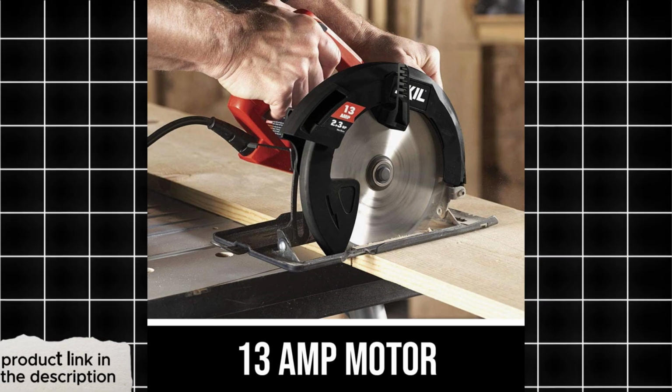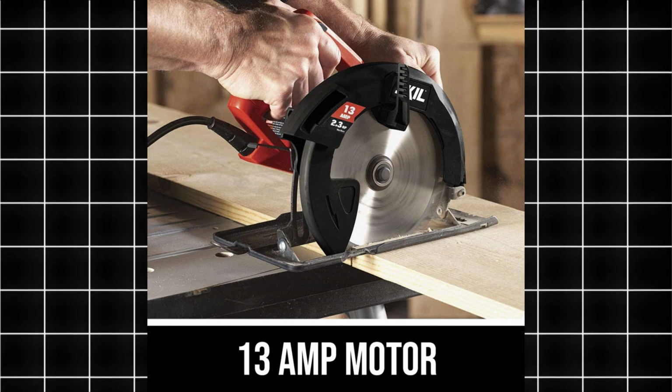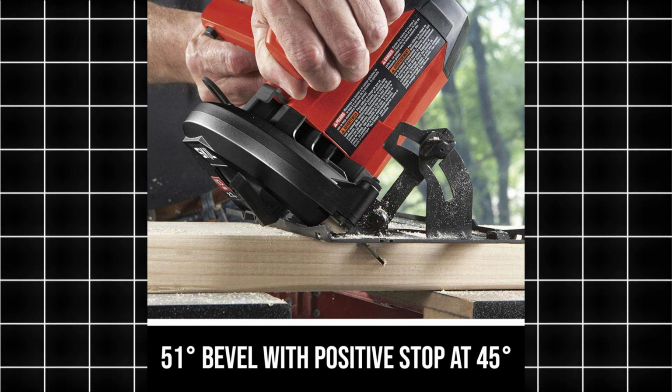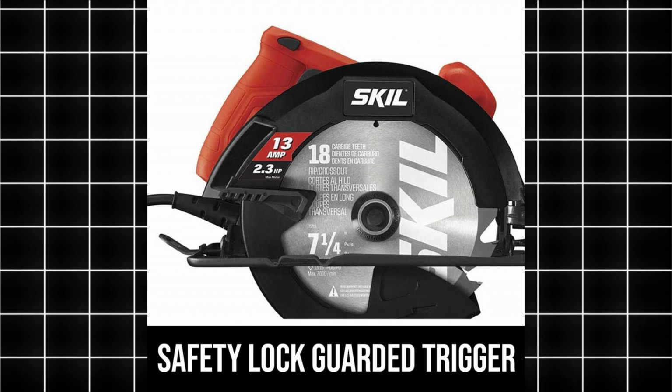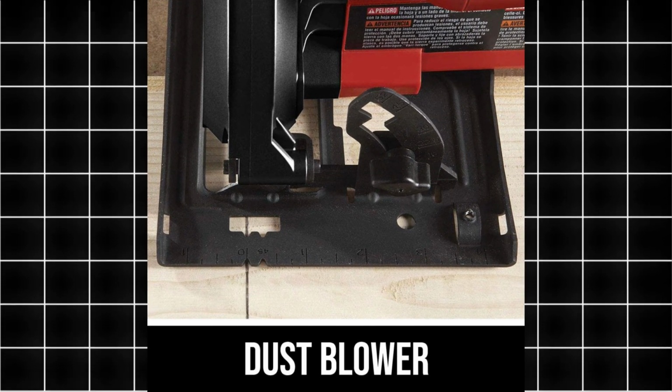This is a fantastic entry-level saw for home workshops or occasional DIY projects. It's powered by a 13-amp motor, which provides excellent performance for most cutting tasks. The 51-degree bevel capacity, with positive stops at 45 degrees, allows for greater cut variety.